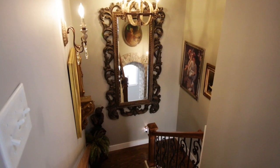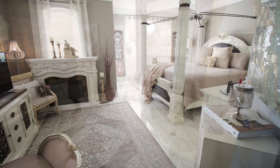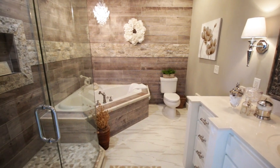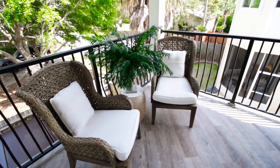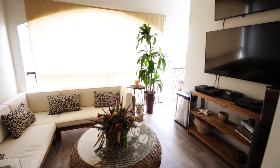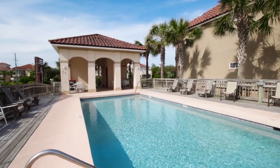As you go upstairs, there are 3 bedrooms and a fabulous sitting area for you to enjoy games and movies. It has a wraparound porch off the master bedroom. The community itself has a gulf front swimming pool, which is just gorgeous. It also has a private swimming pool on the grounds for the owners. It has tennis courts. It's a golf cart friendly community, and it's right there at the gorgeous beaches of Panama City. Another great thing about the community is short-term rentals are allowed. So whether you're looking for a place to live full-time, a second home, or a vacation rental, don't miss this opportunity.